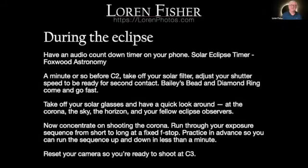But reset your camera to the settings that you're going to want for C3, because it's going to happen very fast. You're going to be pretty pumped up from totality. So once you run through your sequence for the corona, reset your camera, get ready for C3, but just take it in until you hear that countdown timer saying it's almost time for C3.